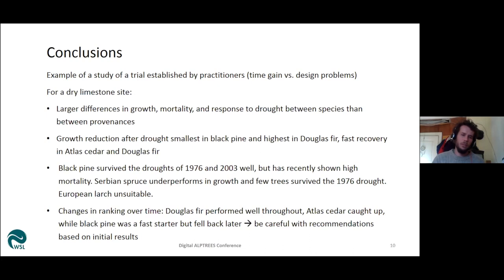So Douglas fir performance was very, very good throughout the years. Atlas cedar had a slow start, but now grows almost as fast as Douglas fir and caught up a lot. Whereas, for example, the black pine provenances, almost all of them were very fast starters, grew well in the beginning, but fell back later. And now a lot of them are dying already at the age of 50.